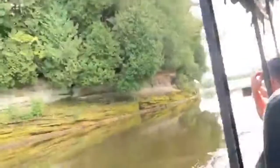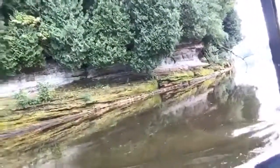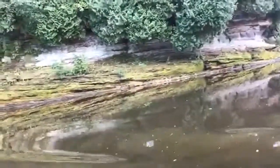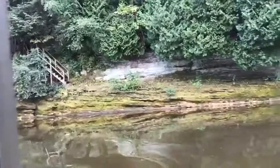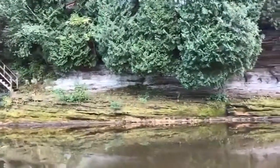We have some of these cool staircases out here on the rocks. Families have built them, connecting their houses to the river down here. You're actually not allowed to do this anymore. They realized it was damaging the rocks, so they stopped people from doing it.